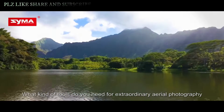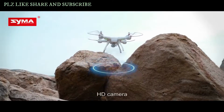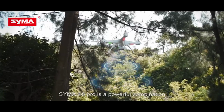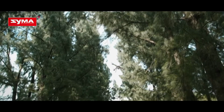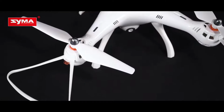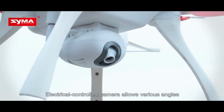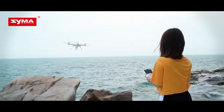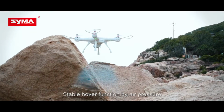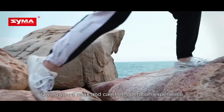What kind of tools do you need for extraordinary aerial photography? HD camera, reliable aircraft, and remarkable intelligent manipulation. SEMA X8 Pro is a powerful combination. Simple operation allows easy control. Electrically controlled camera allows various angles. Accurate GPS positioning. Stable hover function by air pressure. Giving you a relaxed and carefree operation experience.